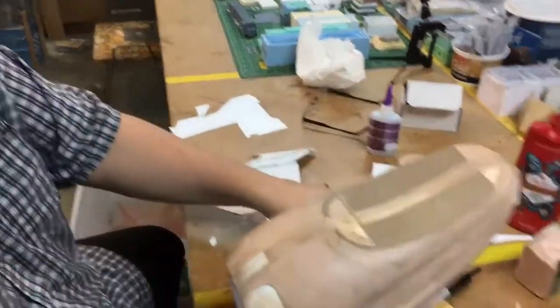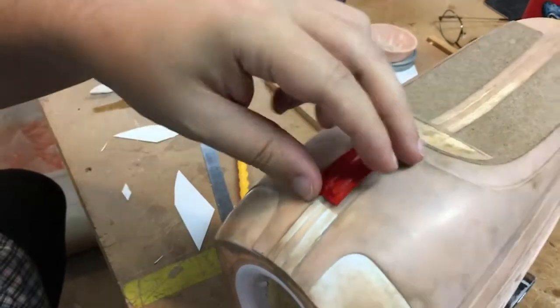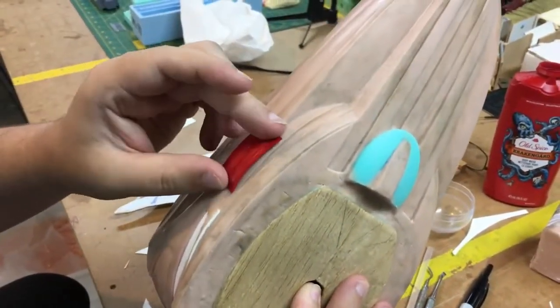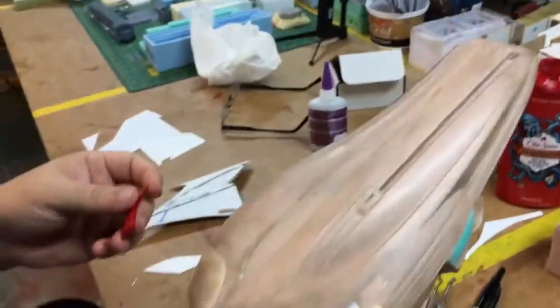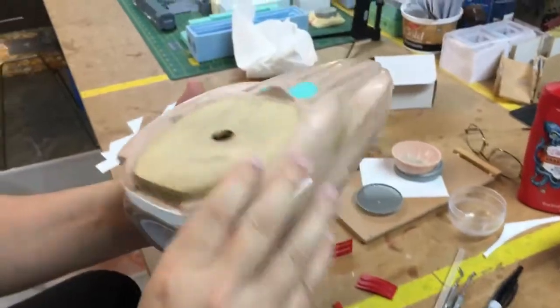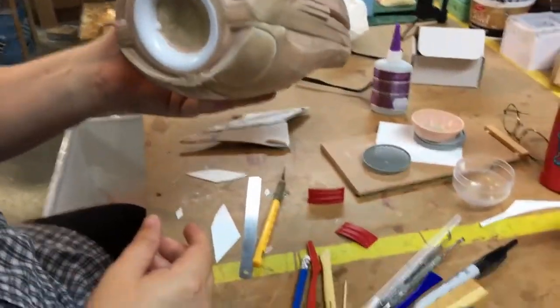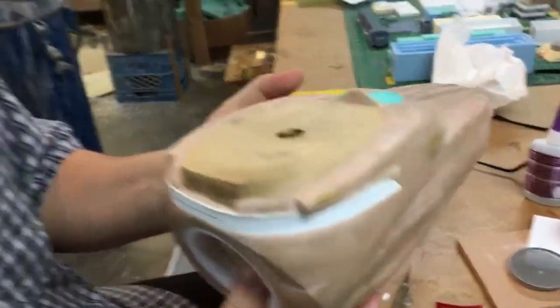Thinking about putting one of them down here on the bottom. Oh, like that. See, that's perfect. And then the others will be along the side up here. Nice. Like that. Cool. And this is the secondary hull, guys. It's still a work in progress, but it's going to be huge, this thing. It's very close to getting ready for mold creation.